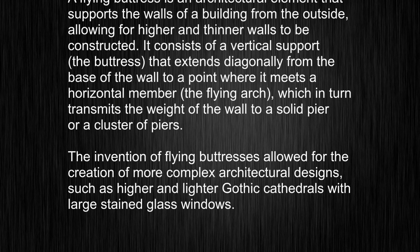The invention of flying buttresses allowed for the creation of more complex architectural designs, such as higher and lighter Gothic cathedrals with large stained glass windows.